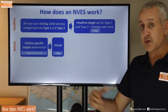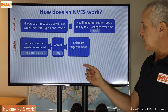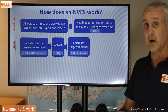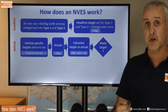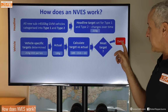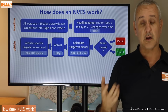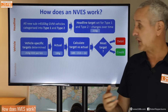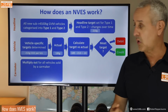Then we look at the actual emissions, which again in this example is 189, and then we do the calculation, target versus actual. Well, 189 is less than the target, which is 213, so we're 24 under. So then we come to this question: do we make the target? Is it a debit, is it a credit? Then we know the answer, we've actually got a credit. Now the government uses the term units, but we can think of it as debit and credit because it just makes sense.